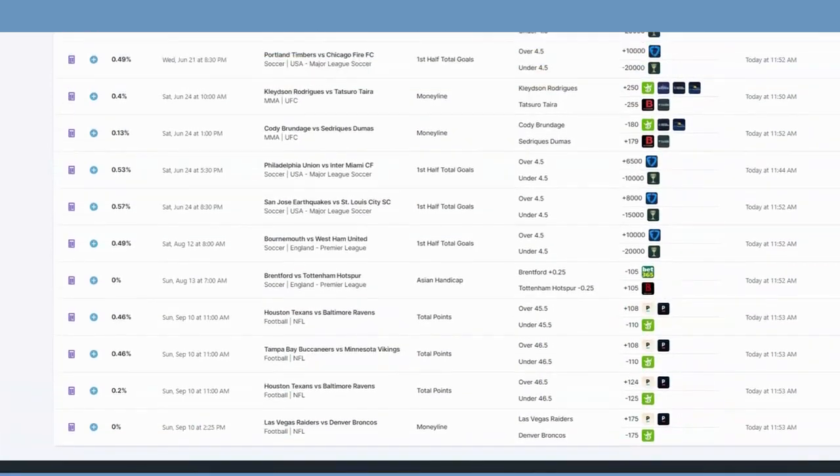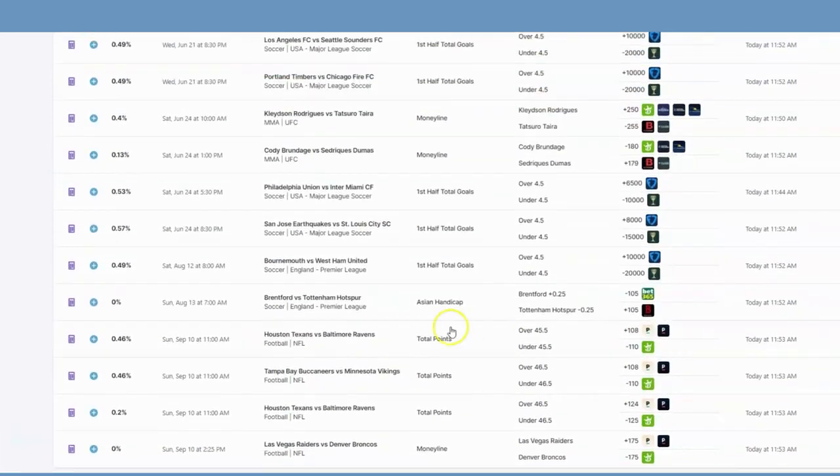You'll see a little bit more DraftKings action coming up, believe it or not, in the NFL season. They're already getting some of their lines out nice and early, so the early bird gets the worm.